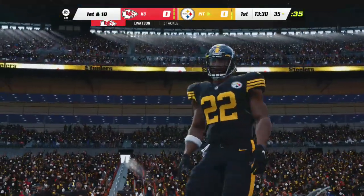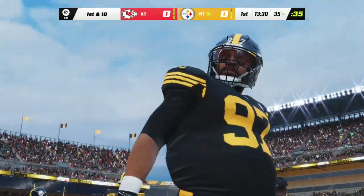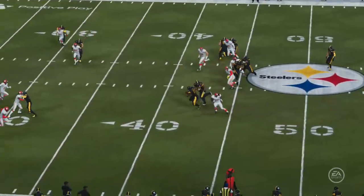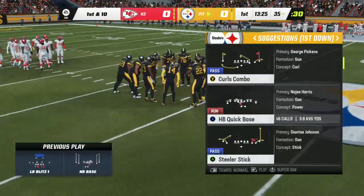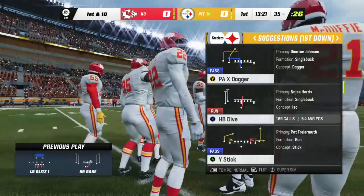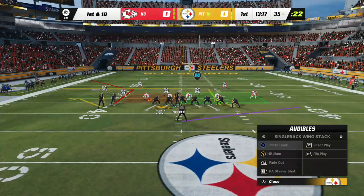A Steeler first down on the pickup of 11 yards. That's a very nice game there. A confidence-building run. Love the execution up front, and the way he pressed the hole, absolutely perfect. Ball up to the 35 now as they come up on 1st and 10.